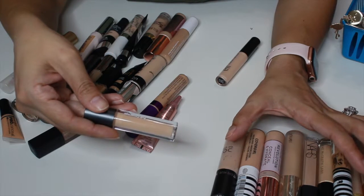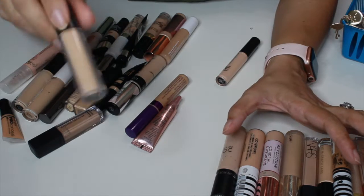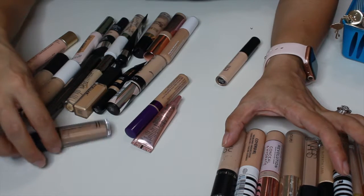This is the Ulta Beauty Full Coverage Liquid Waterproof Concealer in the shade Light Warm. I do have a brand new one of these that I just need to replace this one with. This is just older. I'm gonna go ahead and get rid of that.